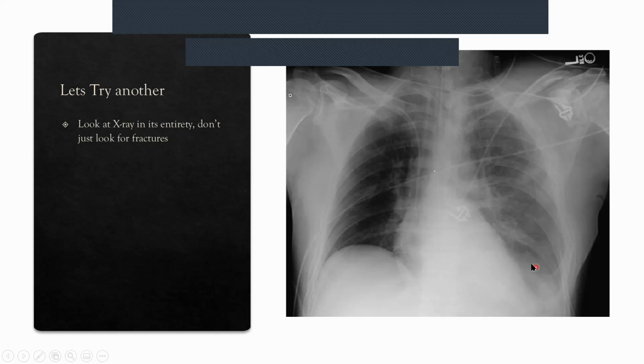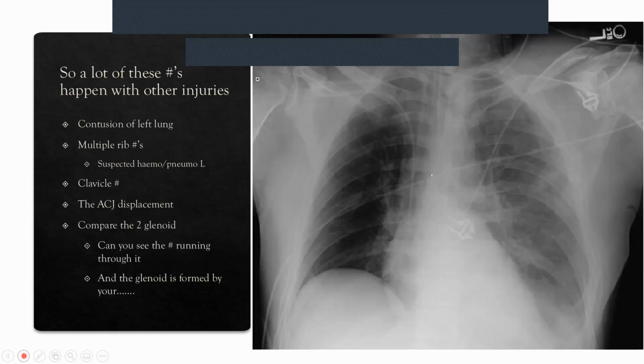There is most probably a pneumothorax underneath here as well. I would suspect it's somewhere around there. And there's blood as well, all right? But it just goes to show you how much damage can occur. And you've got to look carefully at it, all right? So it's not a clavicle fracture only, okay? Even though we may be concentrating on fractures, look at everything, all right?